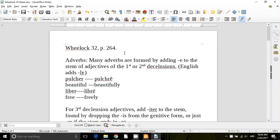Here we are with Wheelock chapter 32. In many of these last chapters in Wheelock's book, we're simply going to get a lot of different little things that we need to learn, and today is one of those weeks. So several small items. So first, adverbs.